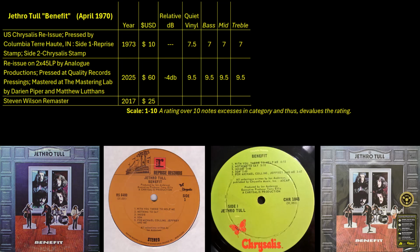Very strong, very distinct. For example, the kick drums are very distinct and can be felt and heard very separate from the music in the Analogue Productions release, whereas they're just kind of somewhere in the mix, literally somewhere there on the original, but it's all kind of mushed together.